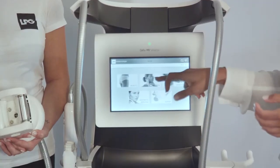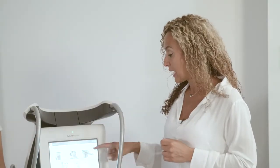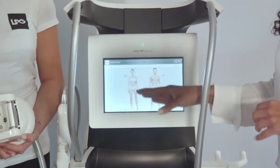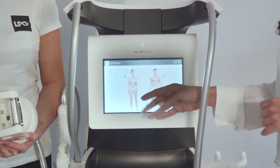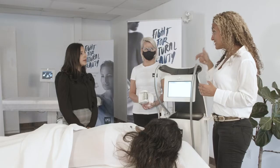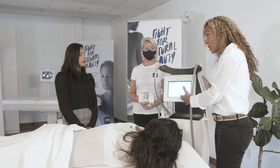Beauty application, spa application, health application, medical aesthetic when we combine with injections or liposuction and so on. If we focus for this webinar on the beauty application, then we have men and women, body and face. Not to forget that, again, this is two machines in one. Multiple applications in one technology.